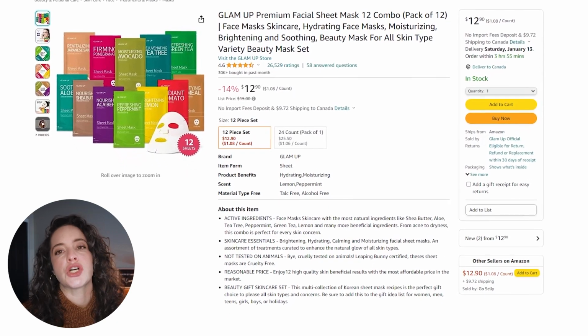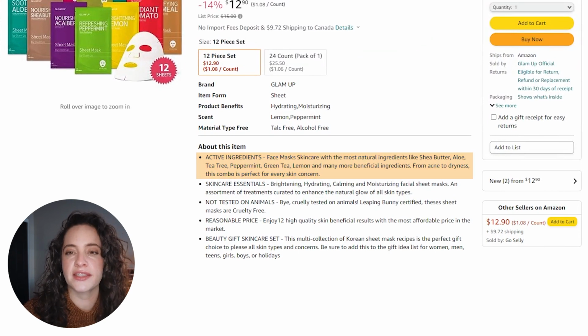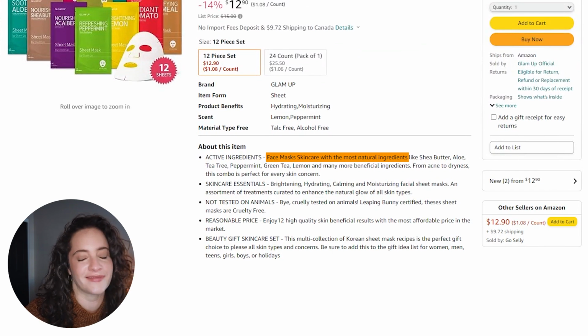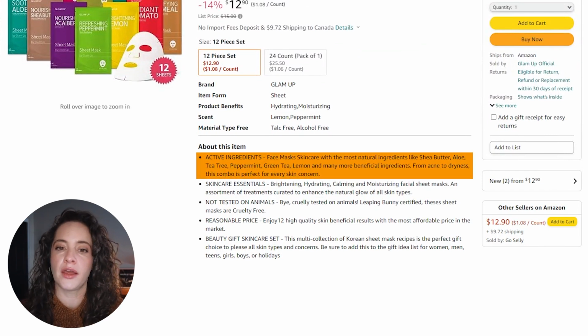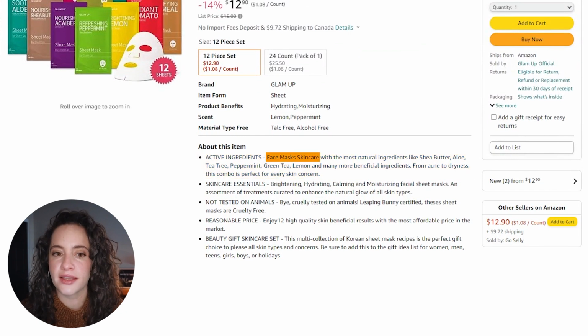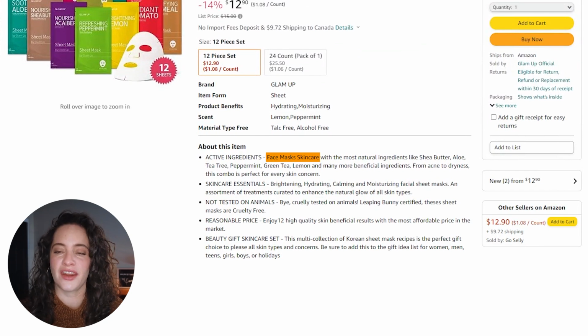So again, let's just take a look and see what I mean. Let's go back to these glam up sheet masks. And if you look at the first bullet, we can see here the first sentence starts with face masks, skincare with the most natural ingredients. Now in general, this whole listing needs some help, and we can do a short review of this listing in a moment, but let's just hone in here for a moment on the first sentence. Face masks, skincare is obviously an important keyword for them, but right now it's just very awkward the way that it is fitting into this sentence, and it's making the whole thing a little bit tricky to read.